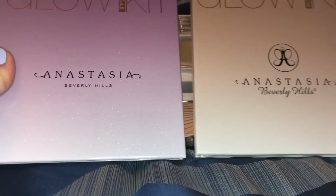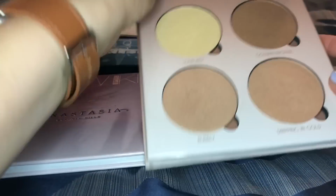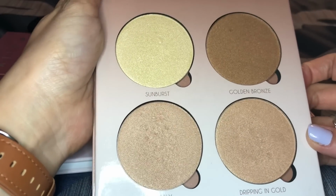So like I said, I think that these are a really good value. These are like $40 a piece, which for 4 really big size highlighters, I think that's a really good price. And you can take these out, as you can see, and you can put them in a Z palette.